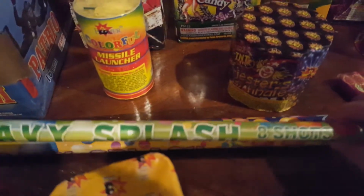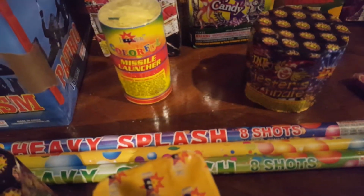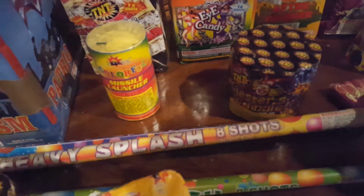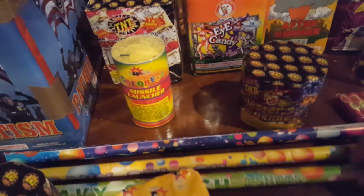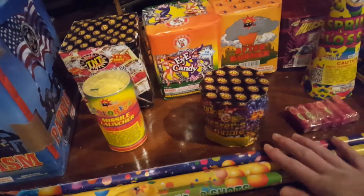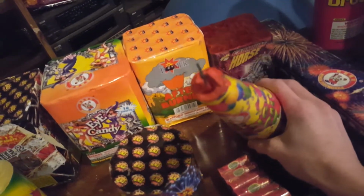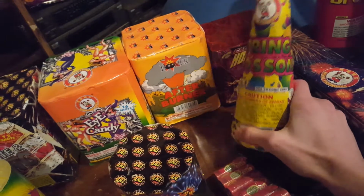Speaking of those, we got heavy splash Roman candles. There are 8-shot Roman candles. You get a salute one with it, but I already lit that off. You get a silver whirlwind, a whistling one, and then a silver chrysanthemum. You got some ground blooms, and then a spring blossom wind cone fountain.